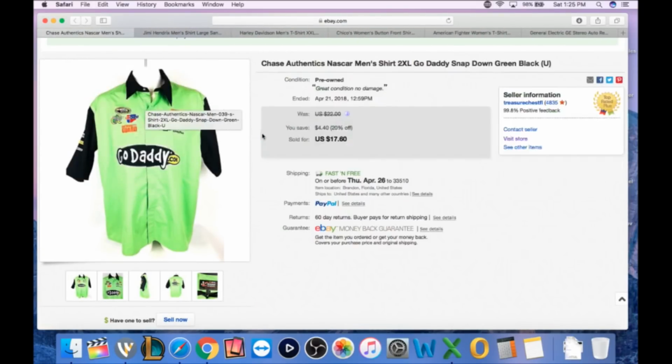This GoDaddy shirt just sold this morning. We took a best offer on this for $15.50, so the fees would be leaving us with $13.48, and it's going to cost... It will go first class, but it's going to be at the top end of first class, about $4. So we're going to be at about $9.50 for it, and I paid $3, so $6.50 profit on that one.